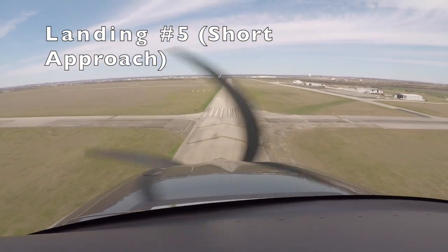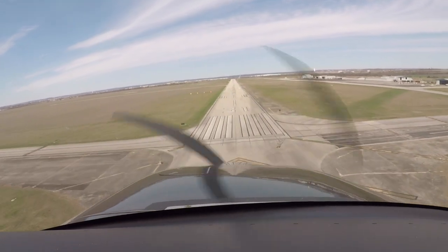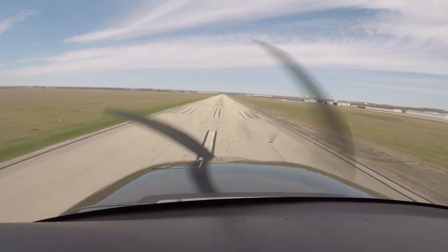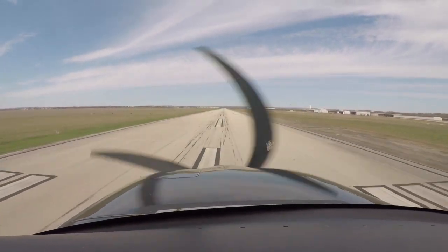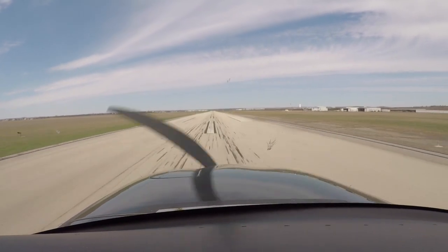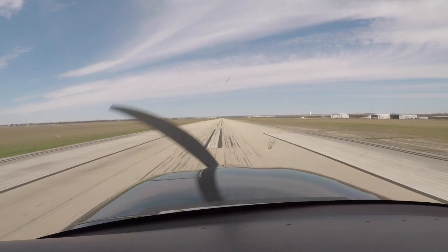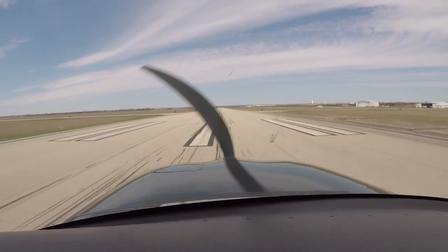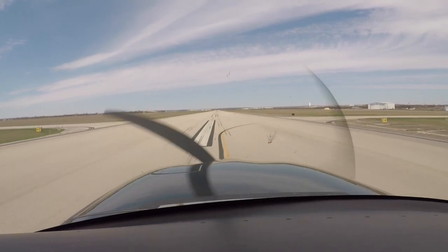So I overshot the runway just a little bit, but I got it right back on the center line. I have a very stable approach at this point. Coming down, the speed is good, just slightly to the right of the center line, which is what I like. And now it's going to drift slightly to the center line, hopefully. And so that's a very good landing.